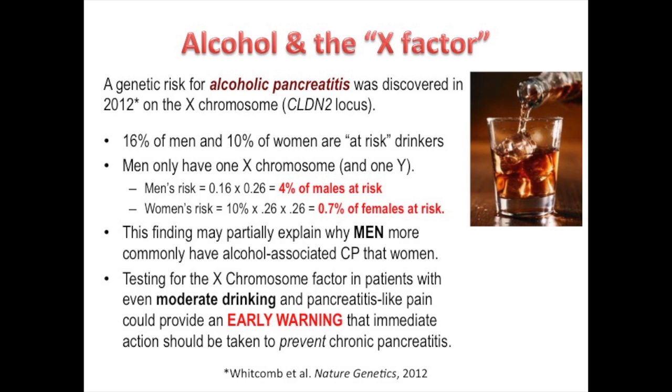There's a risk factor for alcoholic pancreatitis that was discovered on the X chromosome, and it is claudin. We don't know exactly how it works, we just know the locus. What's interesting is that 16% of men and 10% of women are heavy drinkers. Men only have one X chromosome and a Y chromosome, and women, of course, have two X chromosomes. Since this is a risk factor on the X chromosome, men have it as a dominant risk. They only have one X chromosome, whereas for women, you have to have it on both chromosomes.